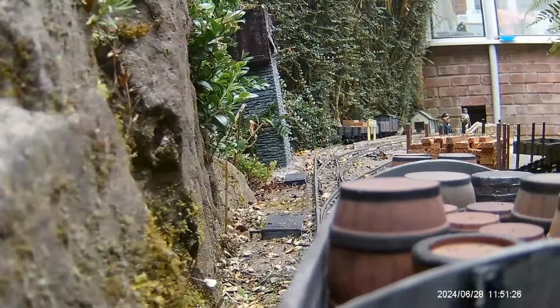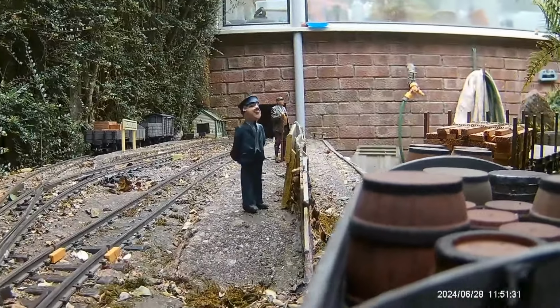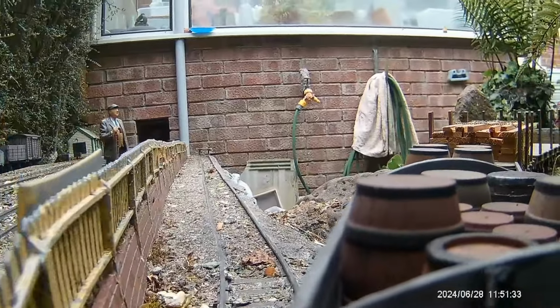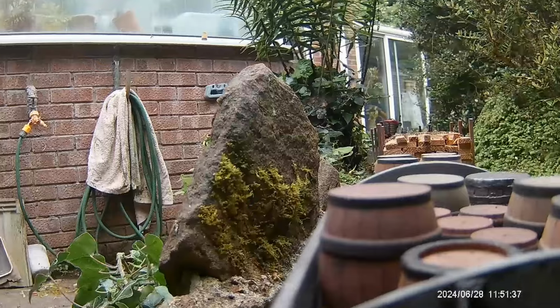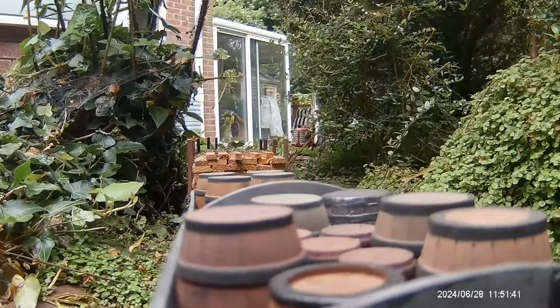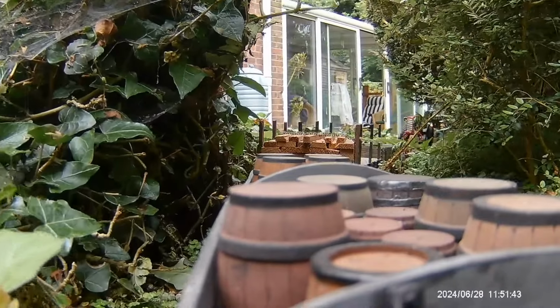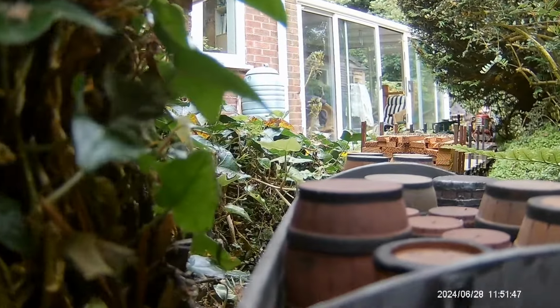We avoid running into Peckforton Station again and take a junction to run alongside the back of the house on a raised bed. As the loco at the head of the train reaches the siding for the grist mill, we coast to a halt.